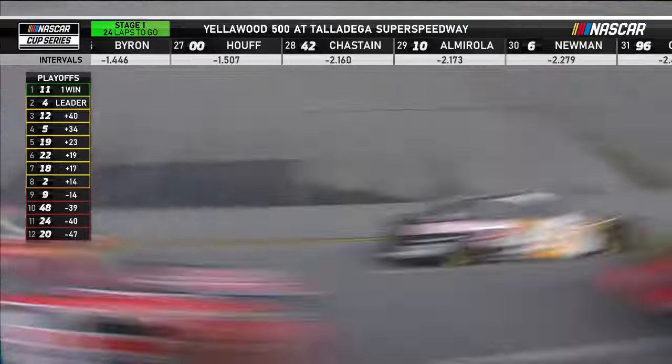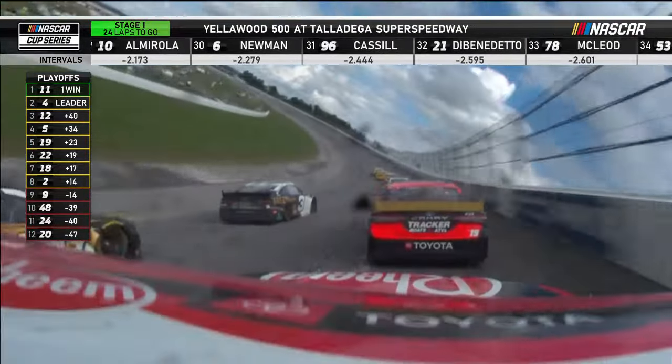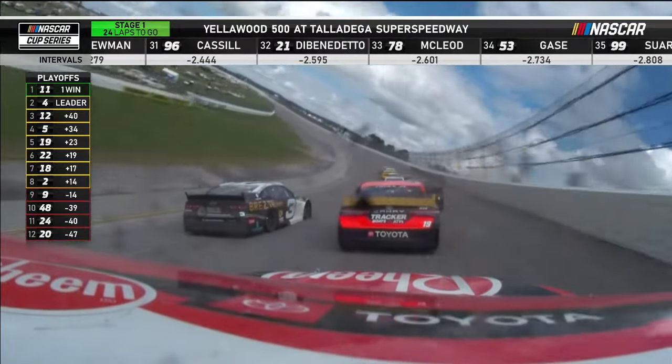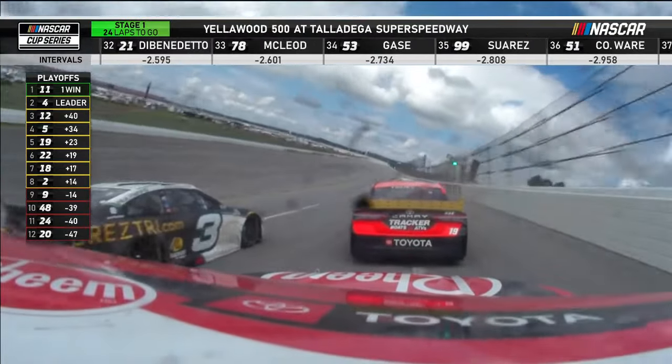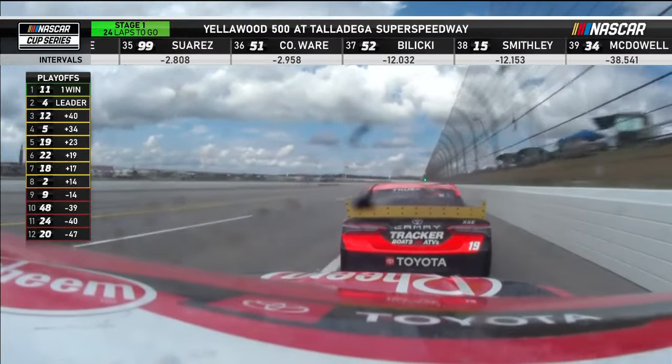And Junior, that was a perfect example. We were riding along there with Christopher Bell. We heard him come up right on the back bumper of the 19 of Martin Truex Jr., and he got out of the gas before running into the back of him. He just let off the gas a bit just to get to the back bumper.